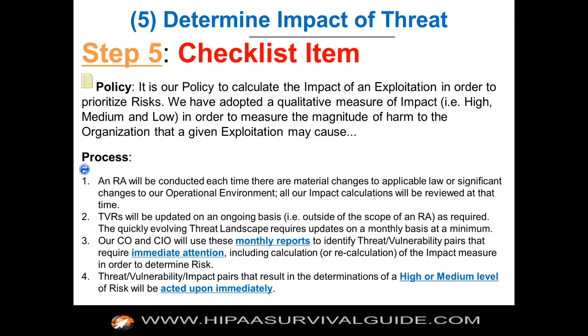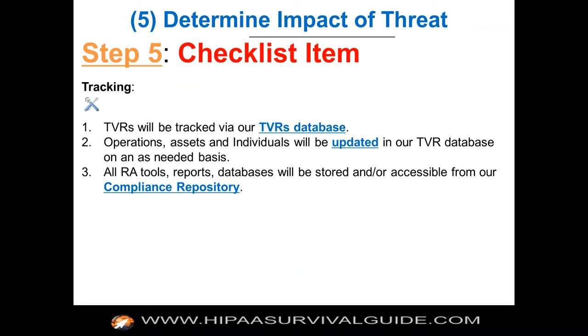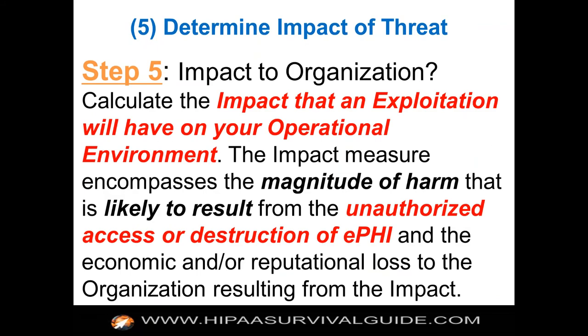Then determining the impact of the threat is the next step. The impact is the impact to the organization. It's really the business impact, the impact that an exploitation will have on your operational environment. In other words, just how badly is this threat exploitation going to ruin your day? What's going to be the magnitude of harm if this threat actually exploits the vulnerability? Again, this is subjective, but this is what you're trying to capture.